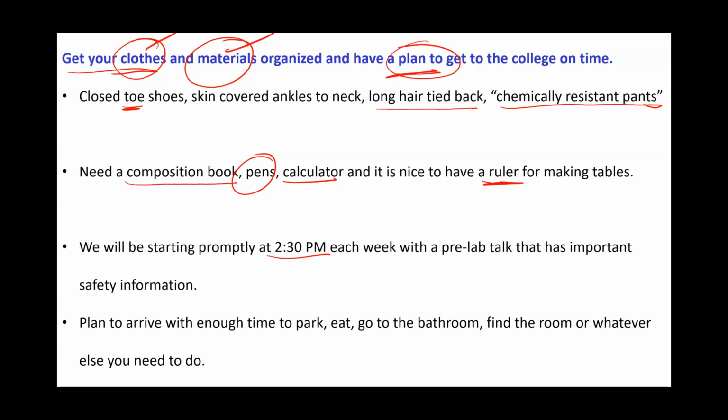You need to be ready to hit it when we get there. We only have 2 hours to get through this stuff. So plan to arrive with enough time for bad traffic, parking, needing to get lunch, going to the bathroom, getting lost because you've never been to the basement of the library and science building before. All of those things can easily delay you by 10, 15, 20 minutes, and then you're in trouble and you can't do the lab.